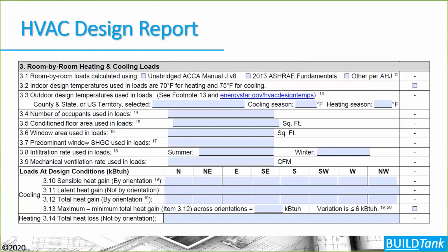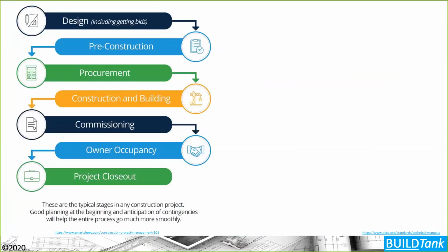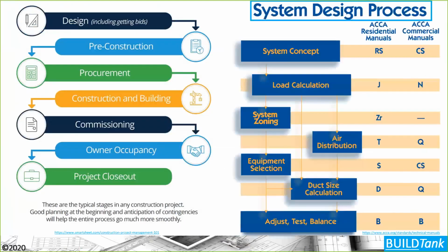Okay, so the next part of the HVAC design report is the room-by-room heat load calculation. Now, this is mandatory if you're using a forced air system. It's not mandatory for other systems, but it's highly recommended. One reason it's highly recommended is because the design of our HVAC systems generally happens early on in the process, usually pre-construction for sure, but ideally in the design integration process that we talked about last time.